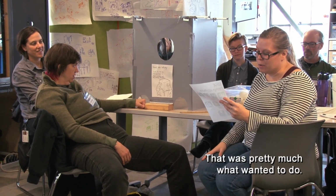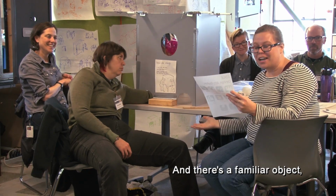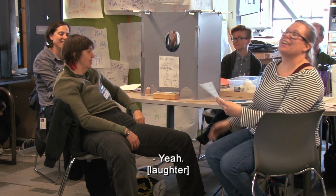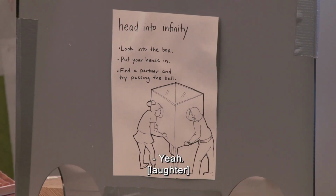Yeah, that was pretty much what we wanted to do. And also we have a bright, colorful ball, which is, I think, whimsical. And there's a familiar object, which is a bouncy ball. So we kind of ticked a lot of little boxes in a very big box. Yeah. Wow. In an infinite box. Yeah. Yes. And our drawing is fantastic.